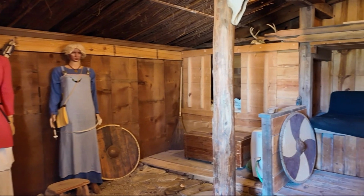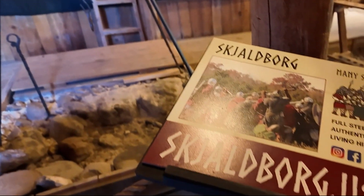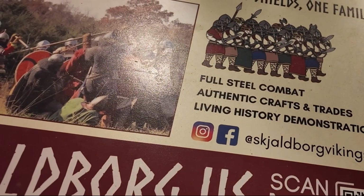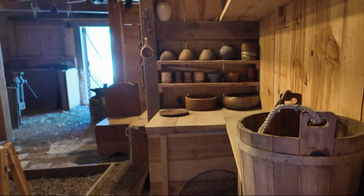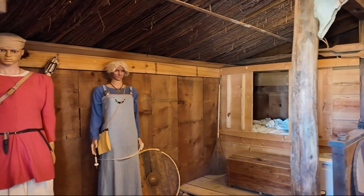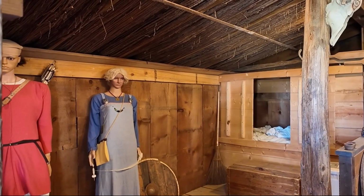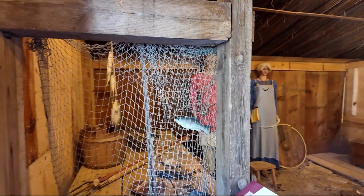This must have been like their bunk over there. This tells about their shields, their combat shields. So that's their cooking area over here. This is really pretty cool. Very interesting. Oh, and I wonder if that's where the kids sleep in that little open area over there. And there's where they clean their fish over here.